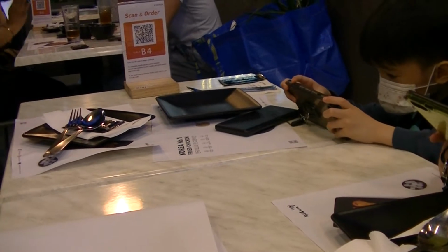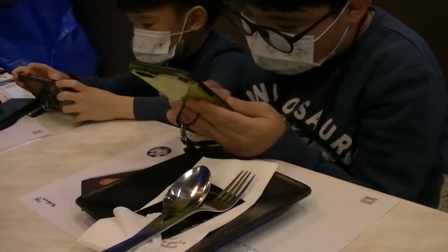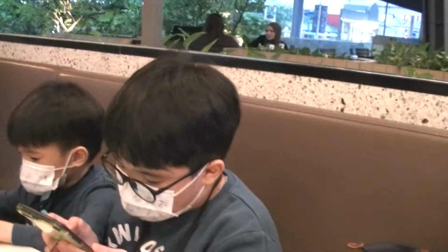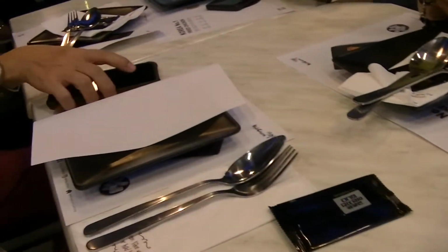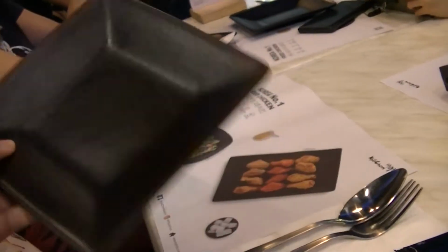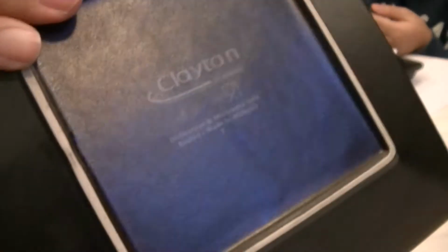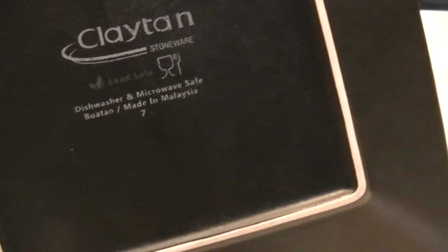Weird. Contactless order, so everybody orders from the phone. Kim Gary. Interesting. Menu I can take home, this thing. Quite heavy. Made in Malaysia. Clayton. Yeah, what am I? Dishwasher and microwave safe.